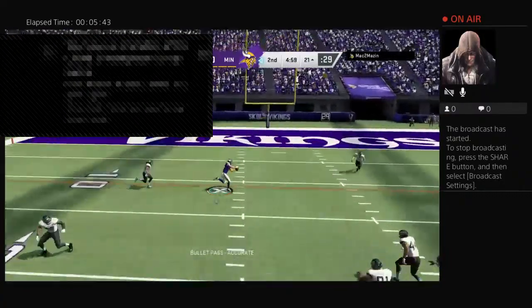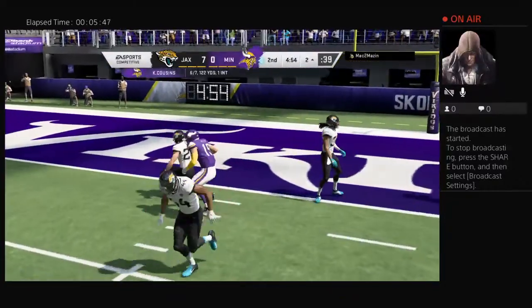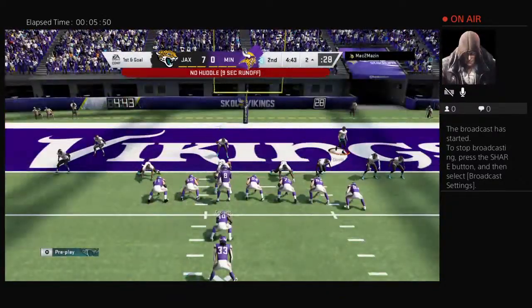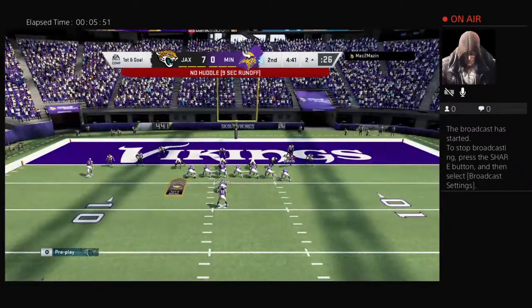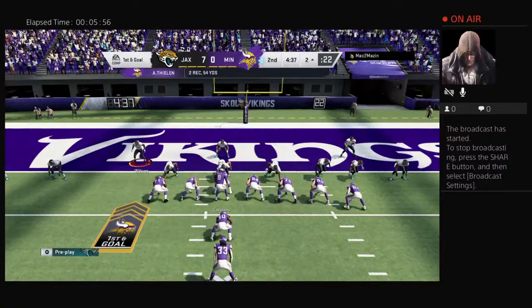Cousins on first down. That one into the hands of Thielen, complete. And they corral him just a couple yards shy of the end zone. Another good gain. That's now 35 yards combined on those last two plays.